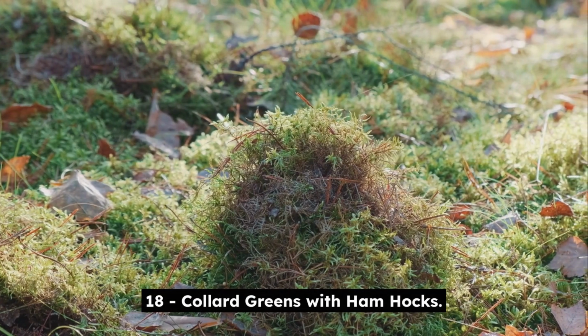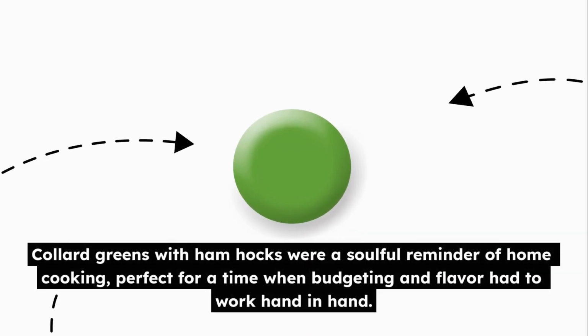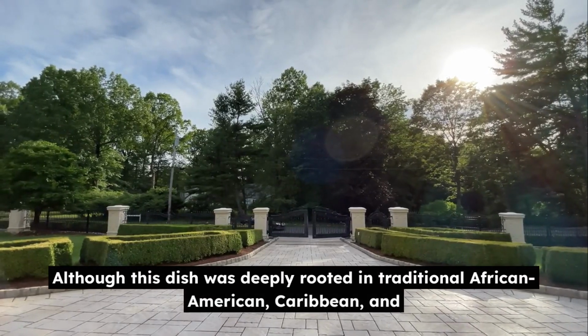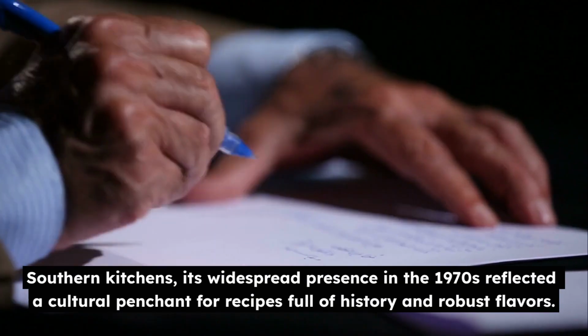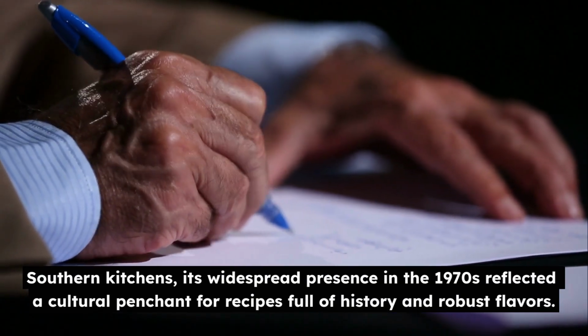18. Collard greens with ham hocks. Collard greens with ham hocks were a soulful reminder of home cooking, perfect for a time when budgeting and flavor had to work hand in hand. Although this dish was deeply rooted in traditional African American, Caribbean, and Southern kitchens, its widespread presence in the 1970s reflected a cultural penchant for recipes full of history and robust flavor.